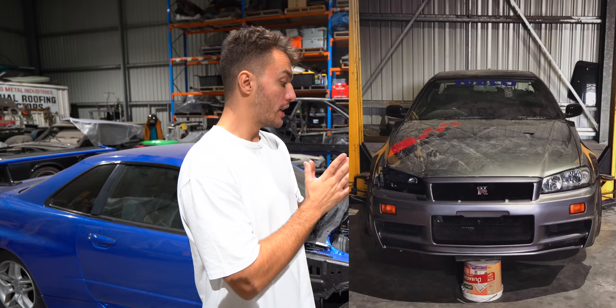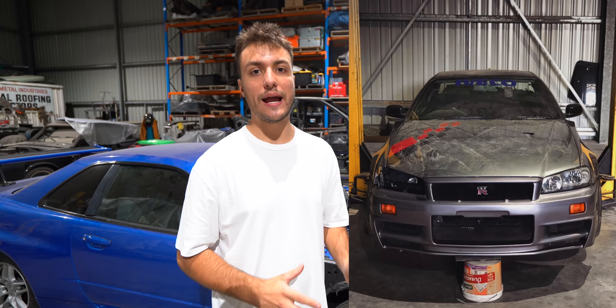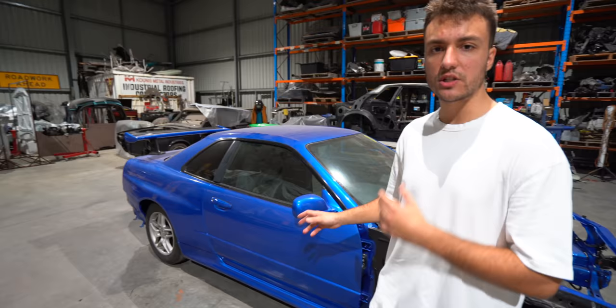The bonnet is an original V-Spec 2 that my friend Scott gave me for free. We know that those bonnets are now $8,000 to $10,000 secondhand. This is a GTT. I paid $1,800 for the entire shell. How does this car deserve an $8,000 bonnet? It doesn't. I built it as a driver's car.